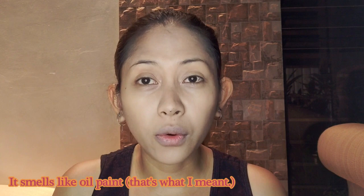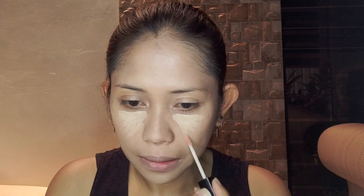So next thing I try is the concealer. Yung smell niya, parang oily. Parang oil yung smell niya. But again, I don't hate it that much. So, wow. I think, I don't know if too bright ba to or, and by the way, medyo creamy and thick yung consistency niya.